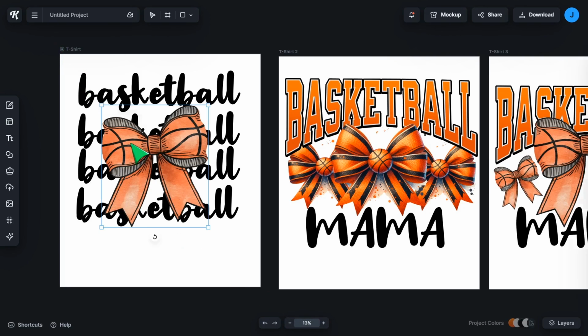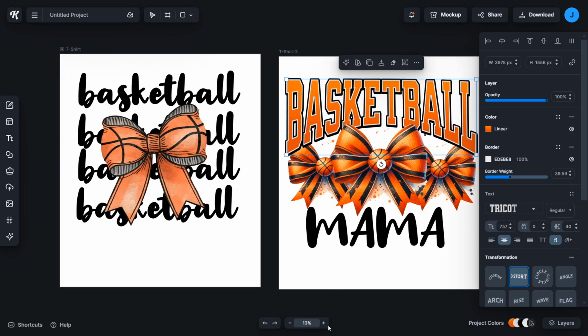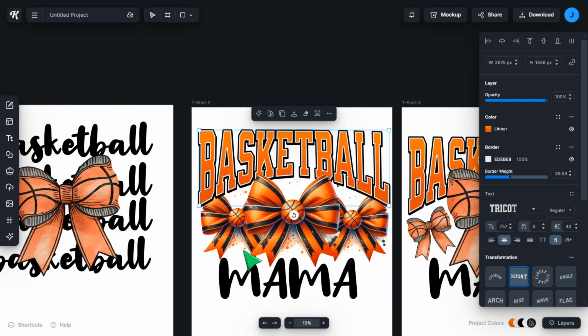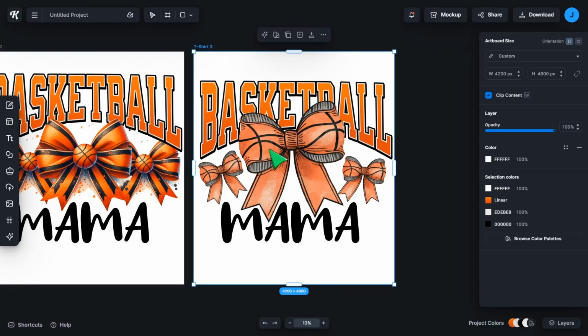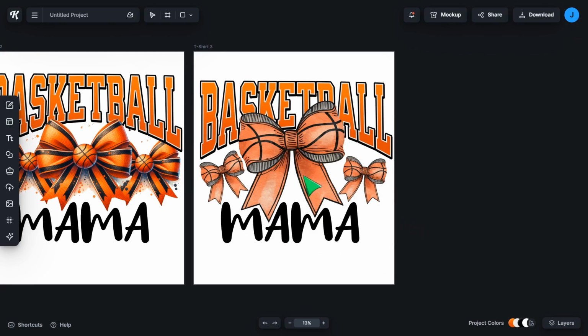Again, we just made a simple one here with this particular bow with it saying basketball. Then we added in more of that text we found earlier to this design here, which I think came out extremely well, but with a different style of basketball here. And again, we added in this third one here, which I think will be the one that we go with because it's bringing in that popular style of bow, that watercolor style that we have here. It's bringing in that basketball mama, which I think will be perfect for our design.